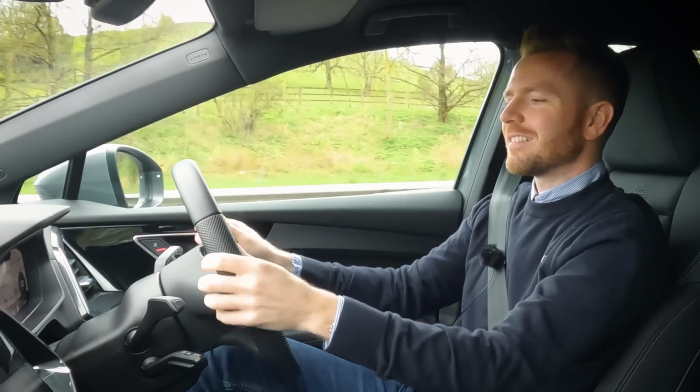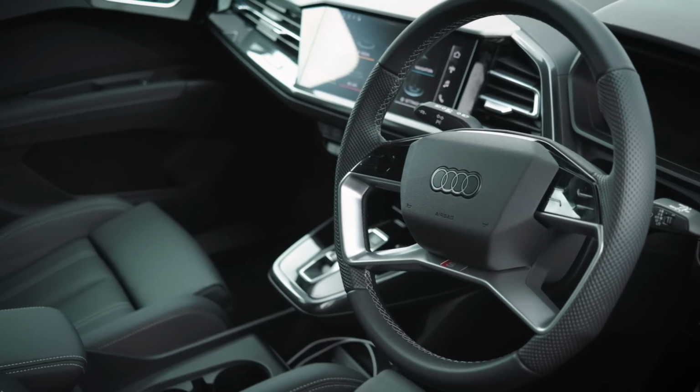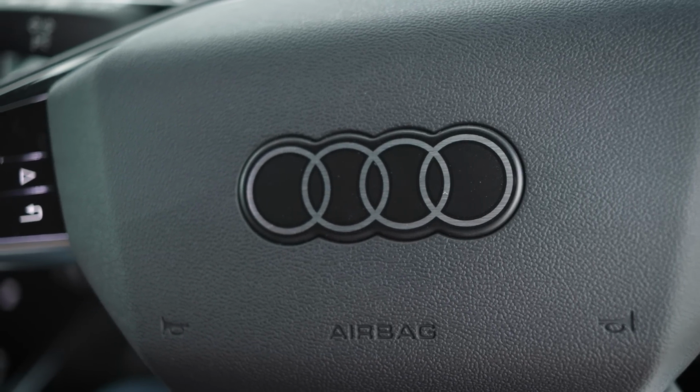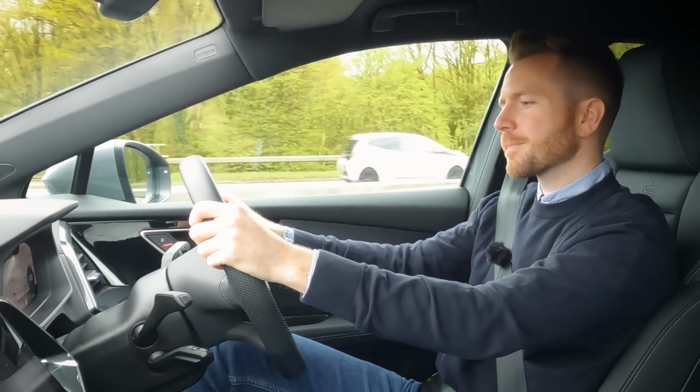I also love the large, thin spindle steering wheel. Just feels nice to use. Although I'm not a big fan of the new badge. I know all new Audis are going this way, but it just looks a little bit cheap.